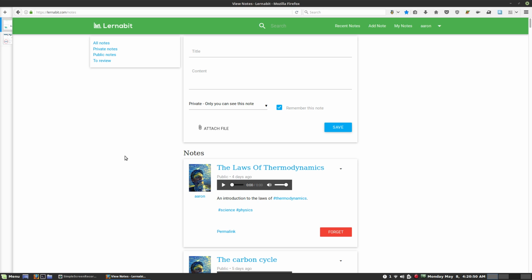But if you're studying for a test or if there's something that you want to know off the top of your head, those note-taking apps aren't very effective, because you write down stuff and then it just gets buried. Lernabit will actively help you remember the stuff that you write down.